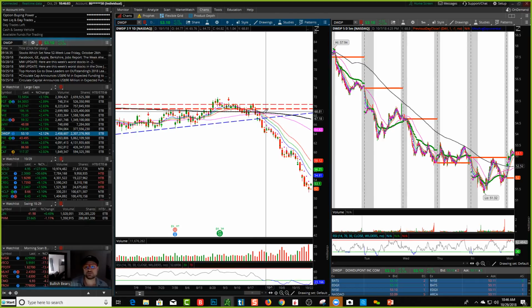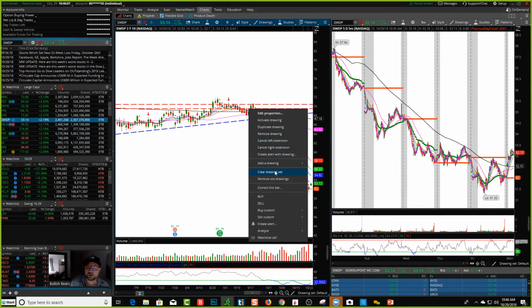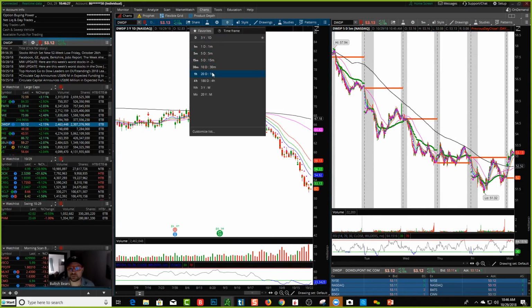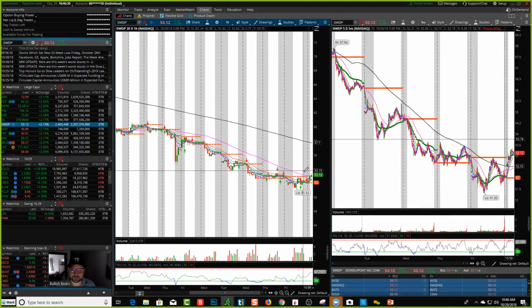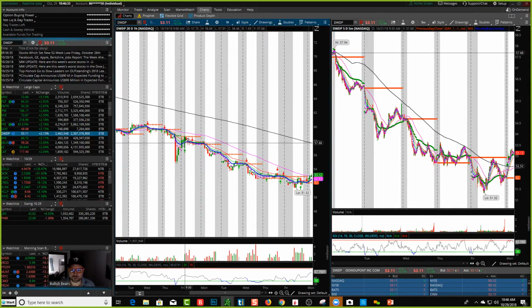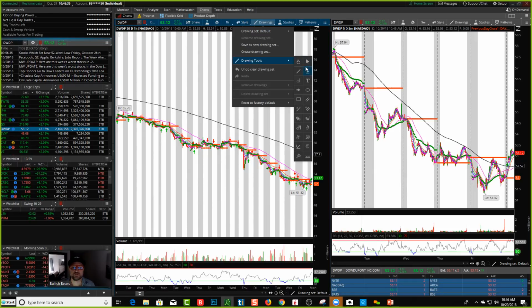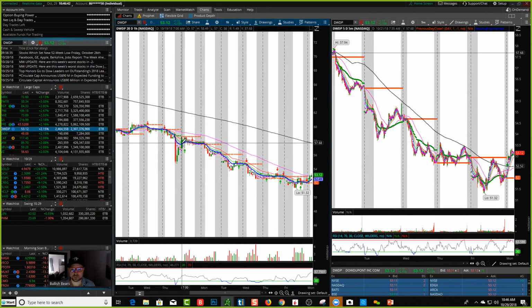So this might be interesting. So DWDP, what is that? DuPont? What is this one? Yep, DuPont. So this one's been selling off, really oversold, possible dip buy, double bottom formation here. So this one might be doing a possible reversal. Again, over the 50 SMA, room. So there's room up to the 200 on the hourly.